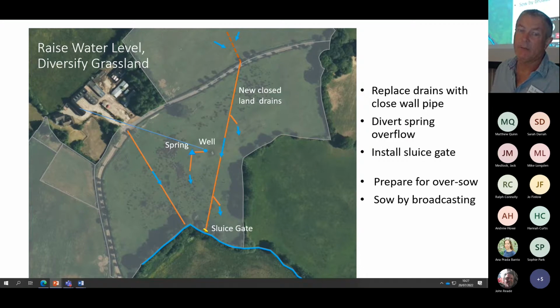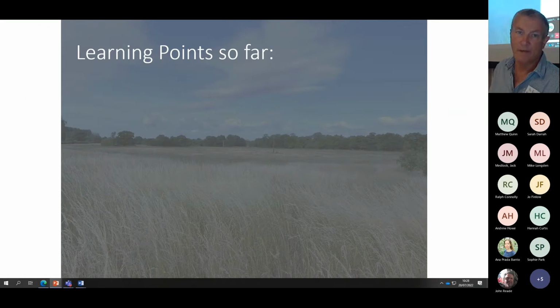But then we may well want to be able to divert that out if we can, potentially put a sluice gate at the bottom end so that we can control that flow of water to get the right level. And also let the spring overflow, potentially divert that, so that's going into the field as well. A lot of this is sort of hypothetical, because you don't really know until you do it what's going to happen. So, learning point so far, I think I've already said we need timely support.